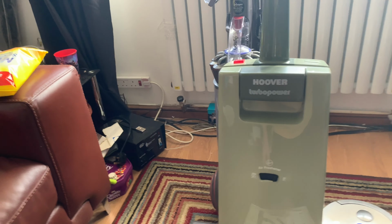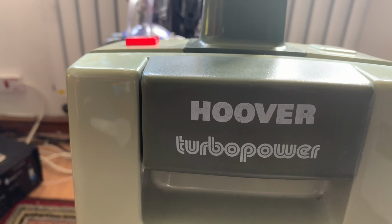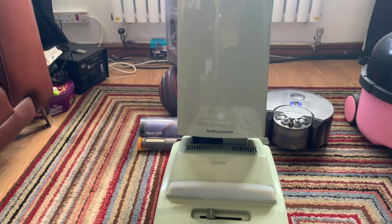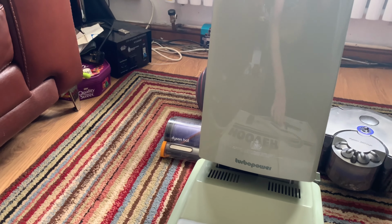What does that say? What's that? Yeah, that's the one at the bottom. The one at the bottom? Oh, that's got the royal crest. No, I mean that one. Turbo Power. Yeah. So this one is a Wedgwood, I think it's Wedgwood green colour. I never knew that, Logan, Turbo Power.